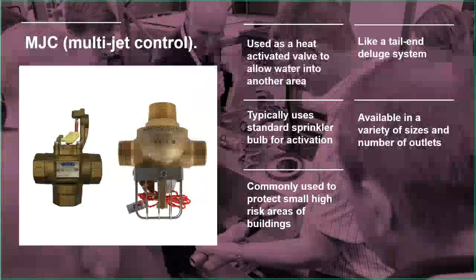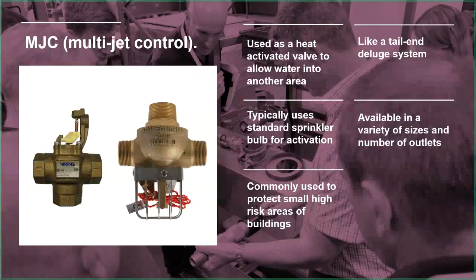So like I say, they're used for creating a tail end dry system or tail end deluge system. Maybe you've got little patches where you don't want sprinklers inside of the room. You could have a multi-jet control immediately outside of the room, and then when that opens, the heads inside will operate. And again, they come in a variety of shapes and sizes, different outlets.